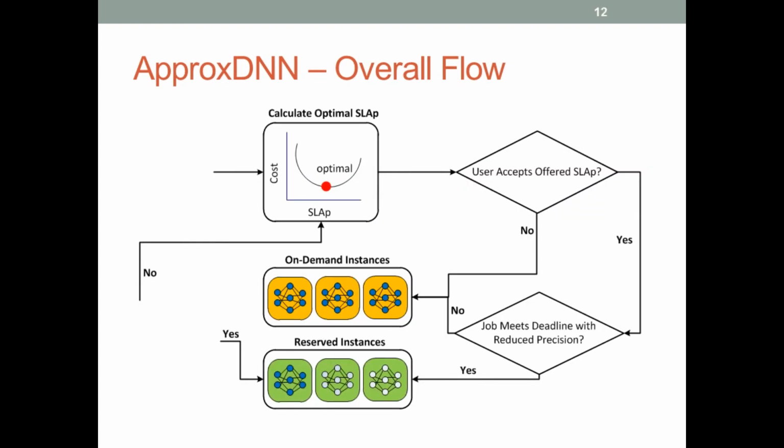If yes, then the job is scheduled on reserved instances and the procedure is finished. If not, then the ApproxDNN calculates the SLAP for the job considering its estimated runtime with reduced precision. Then it checks to see if the user accepts the offer for reduced precision. If the user doesn't accept the offer, then the job should be scheduled on on-demand instances with default precision.